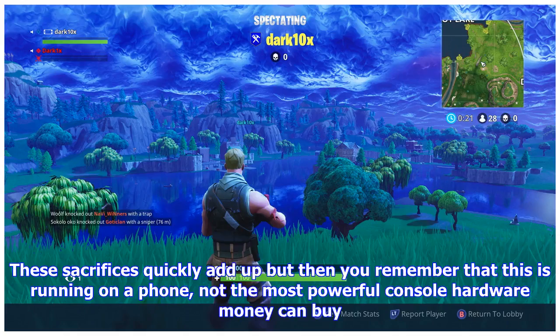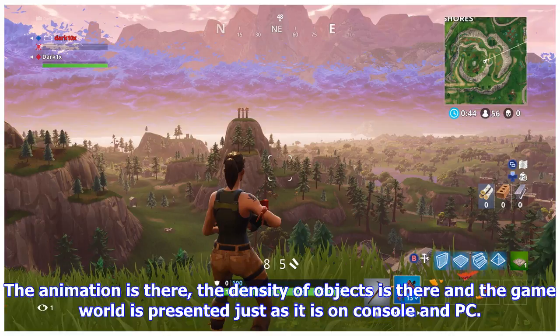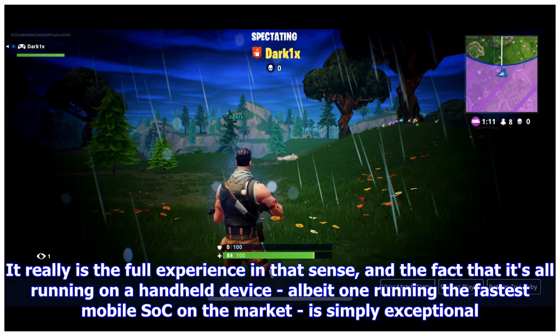These sacrifices quickly add up, but then you remember that this is running on a phone, not the most powerful console hardware money can buy. And so despite these changes, compromises and cutbacks, much of its visual identity has been maintained. Wandering through various towns and buildings reveals slight changes to geometry, but the overall effect is remarkably similar. The animation is there, the density of objects is there, and the game world is presented just as it is on console and PC. It really is the full experience in that sense, and the fact that it's all running on a handheld device, albeit one running the fastest mobile SoC on the market, is simply exceptional.